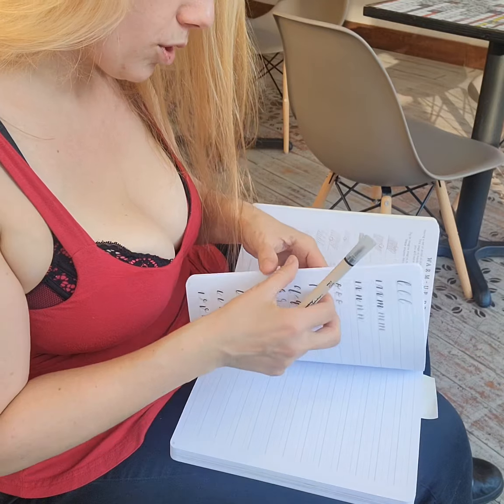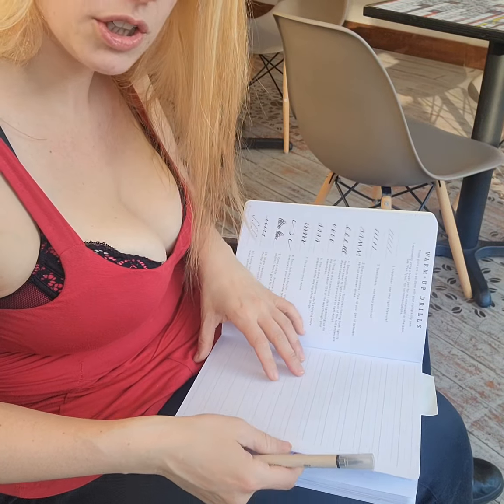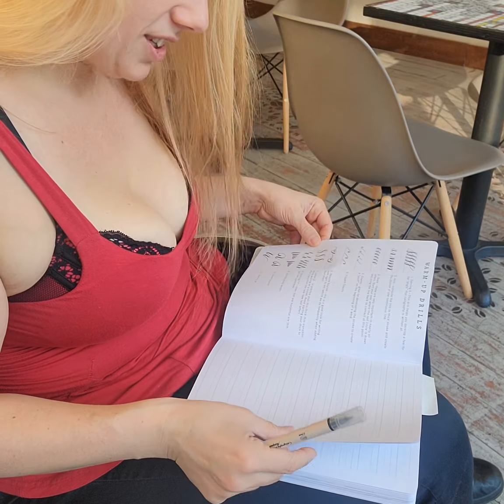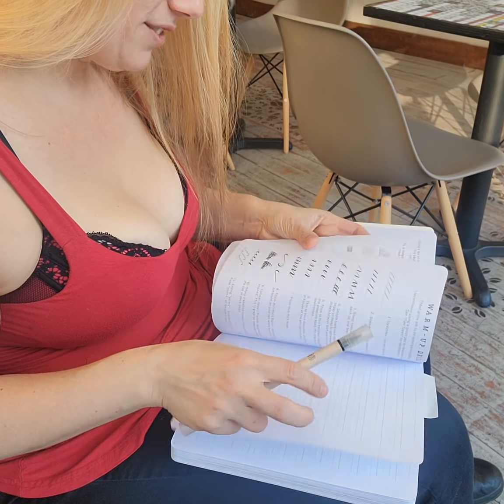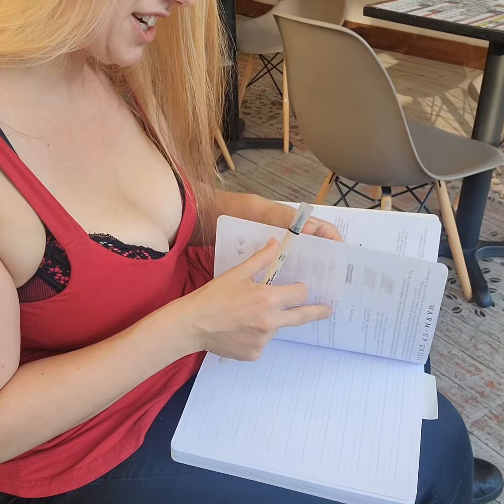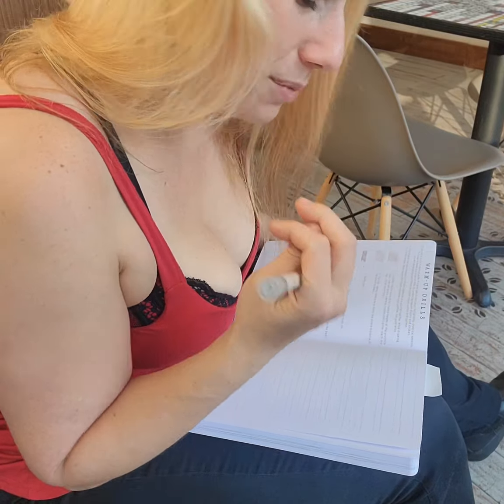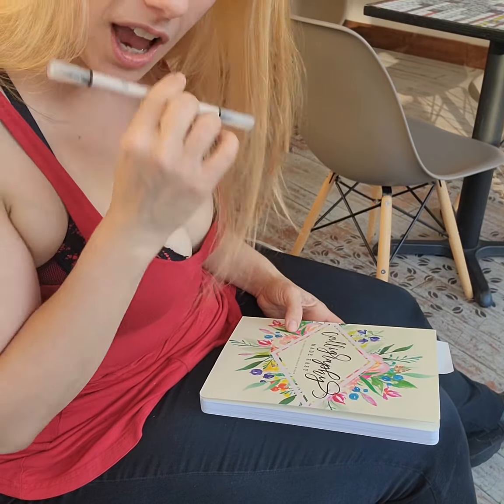Oh yeah, there's the warm-up drills, which honestly, I should do some warm-up drills because I'm afraid of screwing it up. I'm afraid of actually writing in the new notebook. You get a new notebook and it's so beautiful and perfect.